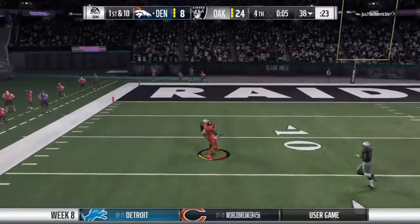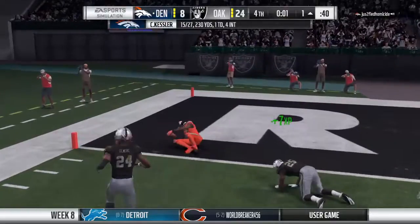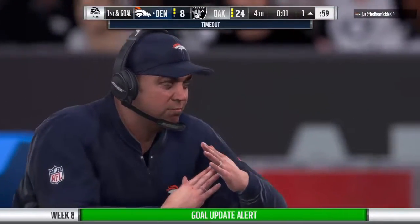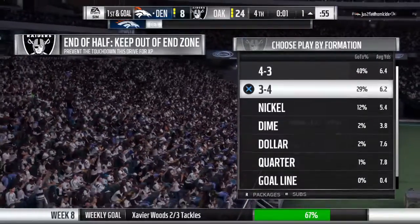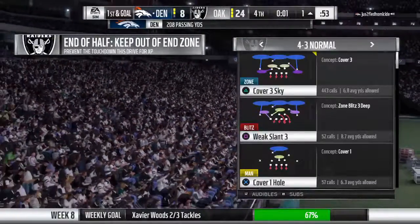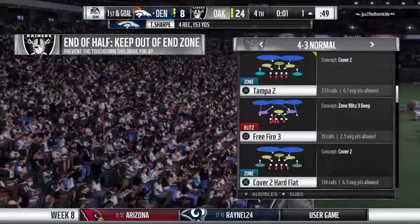He's going to let it fly. This is caught inside the 15. And he just falls short down at the 1-yard line. Oh, wait, hold everything. A timeout has been called. Seemingly silly with 1 second remaining in this game.